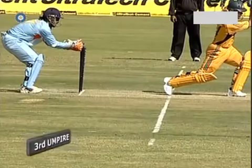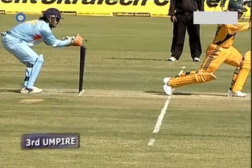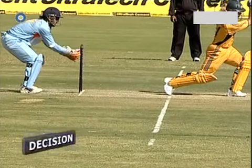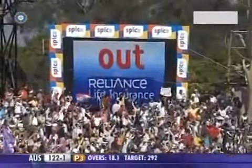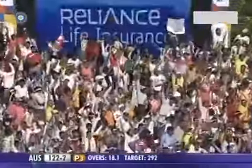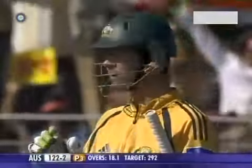Now, where that toe is, to me, there's nothing I can see that's behind the line. But I'm not the umpire. That's a very, very tough one, but I think that might be out. It should be out. And it is. It's a very good decision. Not very easy, sitting in an air-conditioned room. We still can't believe it.